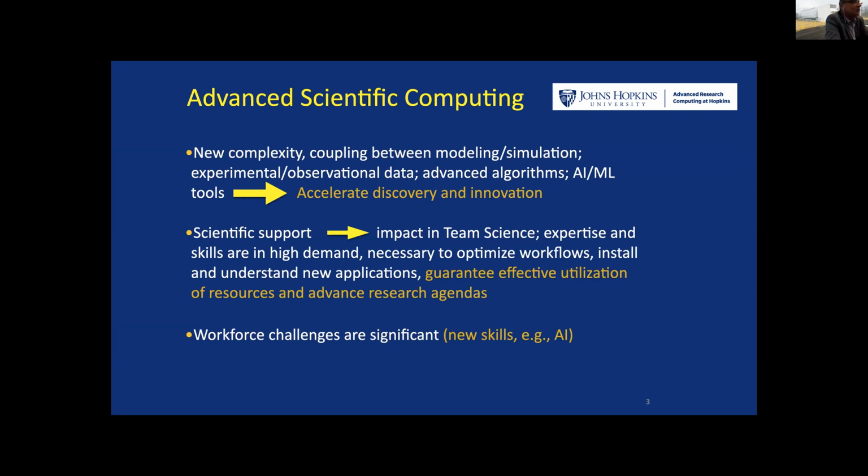It's optimized, it's improved, it's much better. We are able to do higher accuracy, high fidelity, and we can also include experimental or observational data and machine learning. We have advanced or very sophisticated software packages optimized for new hardware. And we have many tools from AI and ML that are open to anyone. And this is basically the result to accelerate discovery and innovation. But now the question that we have is, how does scientific computing support fit into all this ever-changing environment?